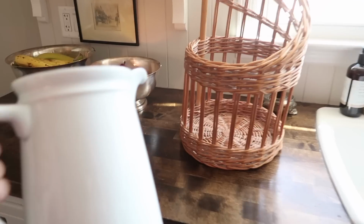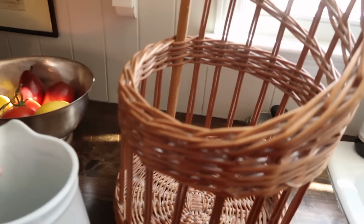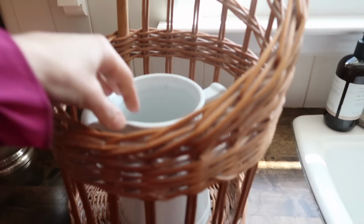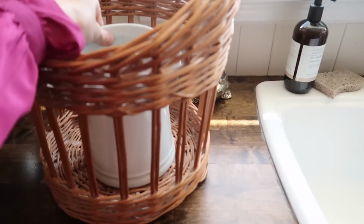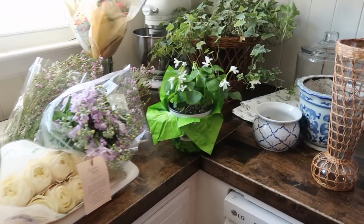And I have a white pitcher here that I thought would look nice inside because I don't really have a very wide based vase. So I think that'll work because you won't really see the handle all that much if I kind of turn it like that. Let me get some of these into some pots.